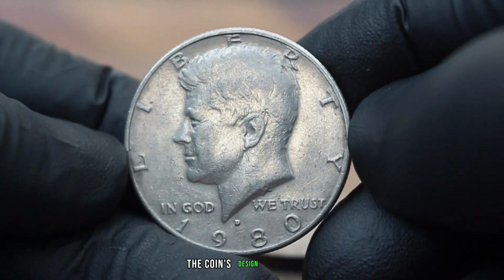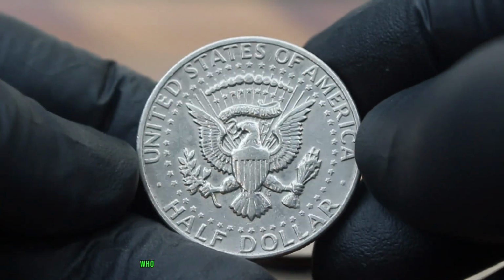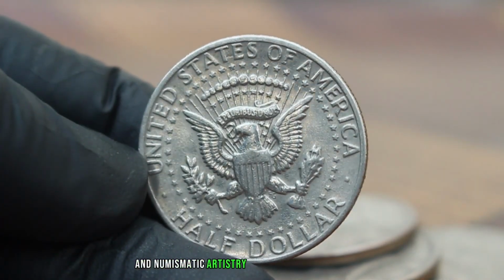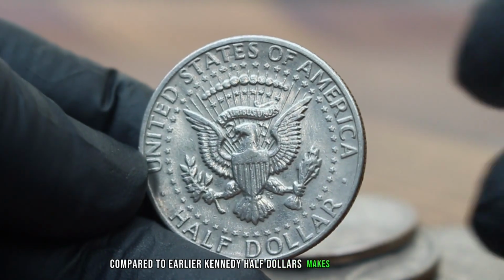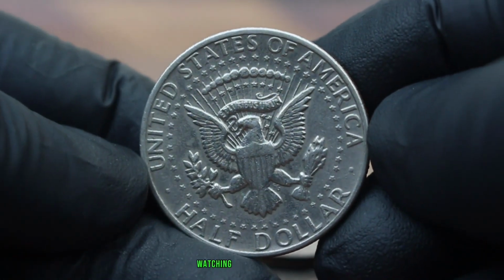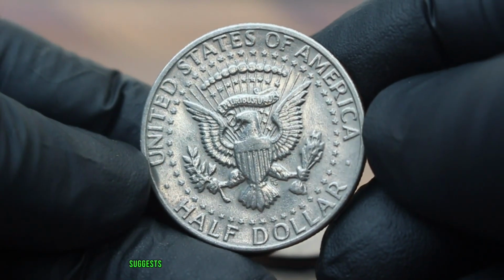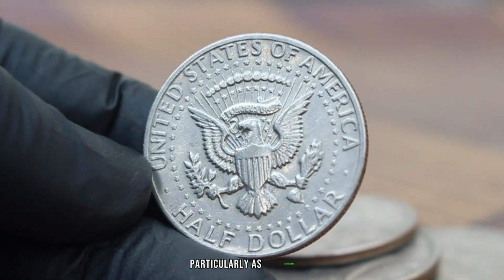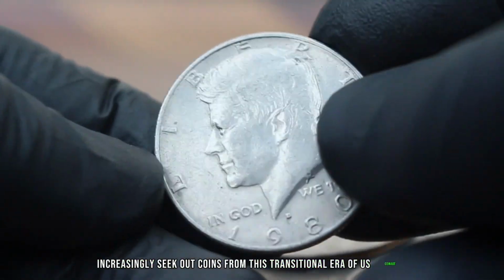The coin's design, provenance, and condition create a perfect storm for collectors who want a piece that embodies American heritage and numismatic artistry. Its relatively low mintage compared to earlier Kennedy half dollars makes it a rare find, and its silver composition appeals to investors watching precious metals. This coin's market trajectory suggests a strong potential for continued appreciation, particularly as collectors increasingly seek out coins from this transitional era of U.S. coinage.